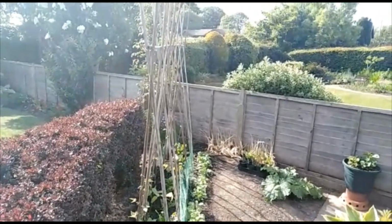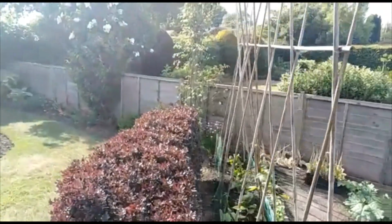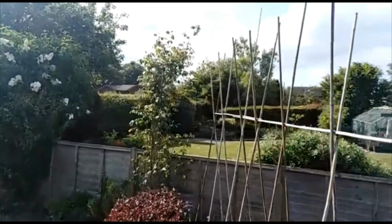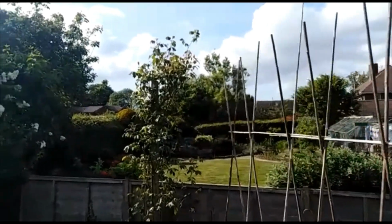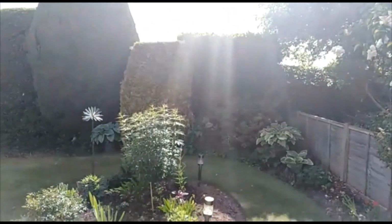The sparrows seem to like that, they keep nibbling at it. Other than that, the rest of the garden is coming on. This is a nice climbing rose called Madame de Bouchard. The scent is absolutely wonderful. It's one of those that they've mentioned in the past on Gardener's World.